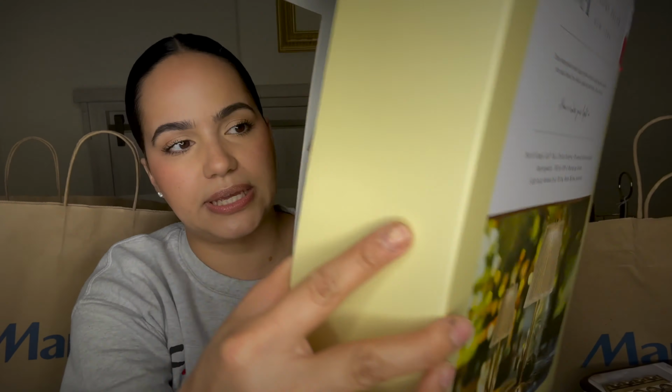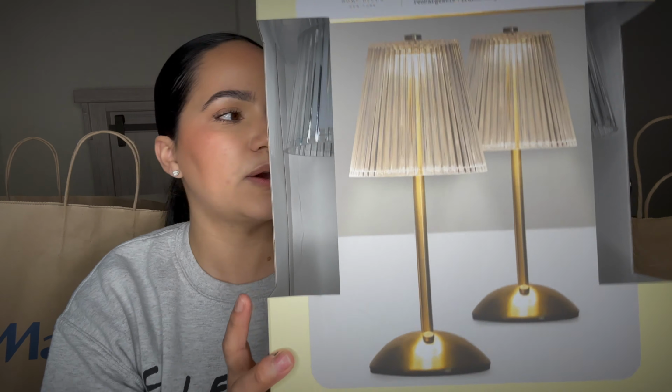It's super charming. And I wanted this to put in my bedroom, so when it's getting closer for me to wind down and get ready to go to sleep, I just want to create a cozy atmosphere. And depending on how it looks in my bedroom, I think that I want to get more lighting to create that cozy atmosphere.